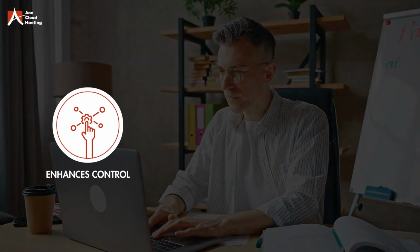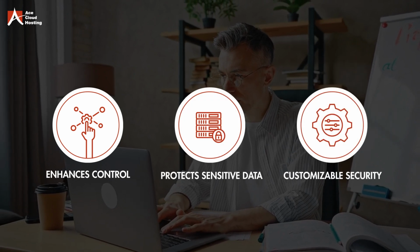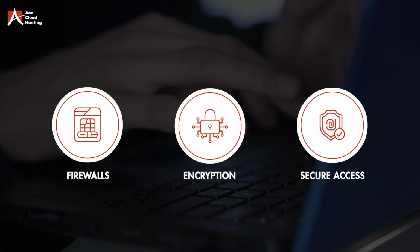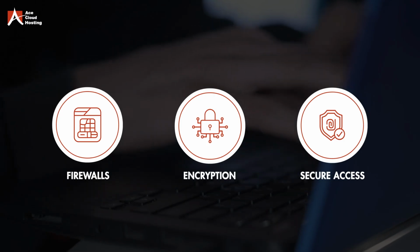Role-based access restricts access by roles and limits privileges, enhances control, and protects sensitive data with customizable security for CPAs and accountants. Best-in-class IT infrastructure ensures 24/7 data protection with firewalls, encryption, and secure access from any device, offering a flexible alternative to on-premises setups.